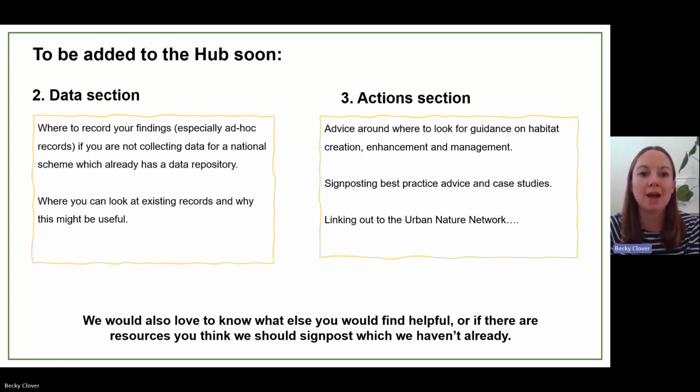And we'd also love to know what else you think would be helpful for us to include in the Nature Recording Hub, or if there are any resources you think we should signpost which we haven't already. So please get in touch if you can think of anything.